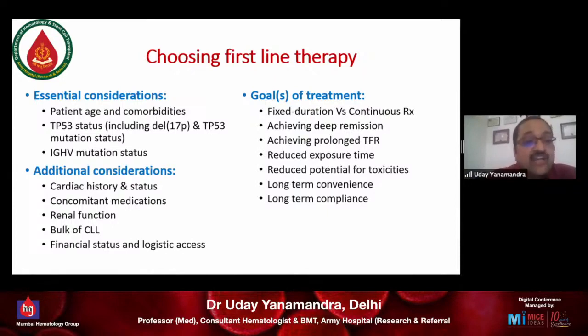The additional considerations are cardiac history and status, because ibrutinib is associated with atrial fibrillation and cardiac comorbidity. Concomitant medications, because both ibrutinib and Venetoclax are affected by CYP3A4 metabolism. Renal function for ibrutinib and for chemoimmunotherapy. The bulk of CLL for Venetoclax, because it leads to tumor lysis syndrome when the bulk is high. And most importantly, the financial status and the logistic access to the different forms of therapy.